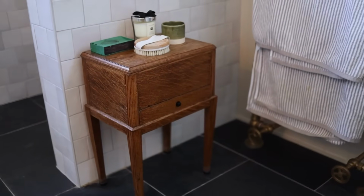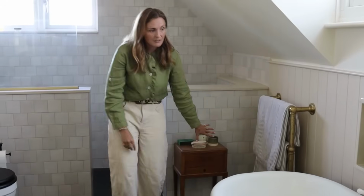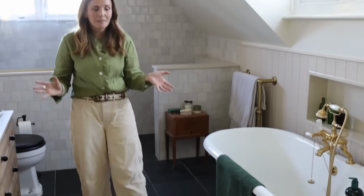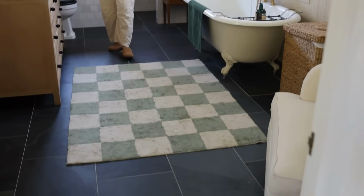This is an old sewing box, but works really well. Move it over to the bath, and it's got all my stuff in it. The flooring is slate, which is a bit of a nod to Wales again, because Welsh slate is the best, if you ask me. We repeated the check that's in the bedroom with the rug. It's not quite the right size, but I just haven't got there yet.